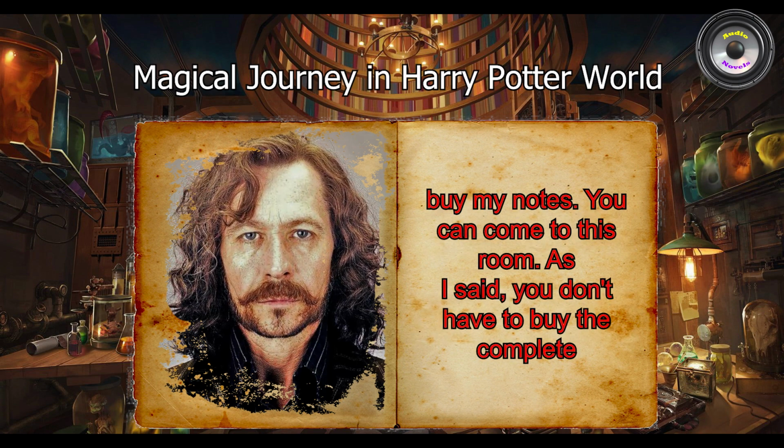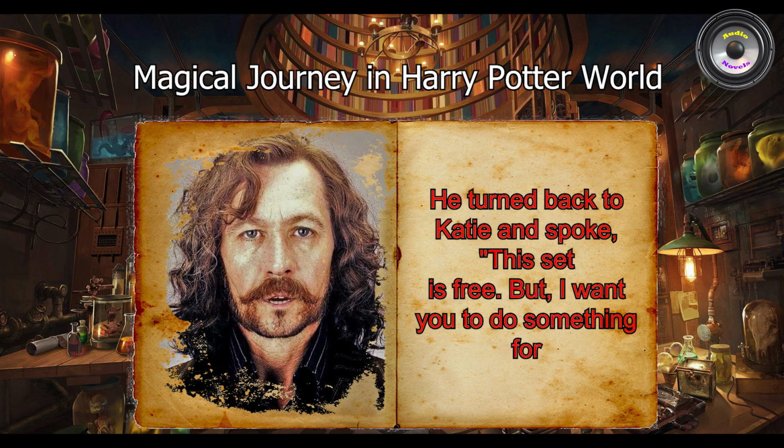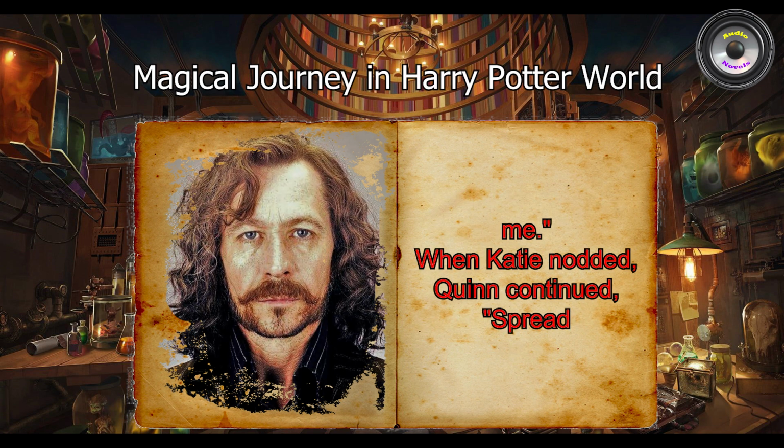"If you want to buy my notes, you can come to this room. As I said, you don't have to buy the complete set, and you can pool money among a group to buy the entire set and share the notebooks." He turned back to Katie and spoke, "This set is free. But I want you to do something for me."